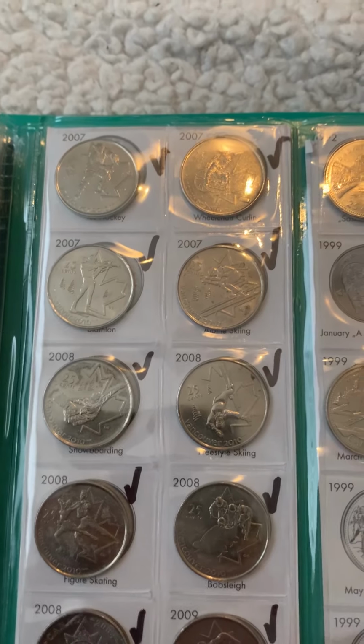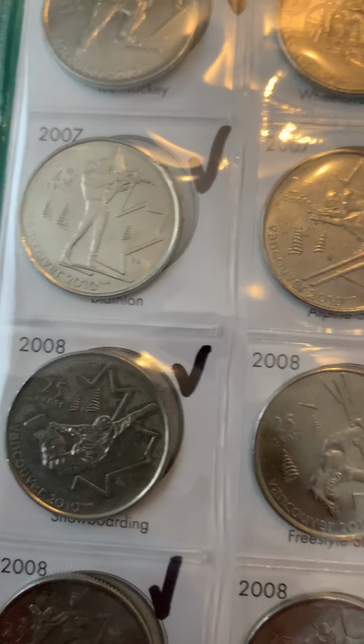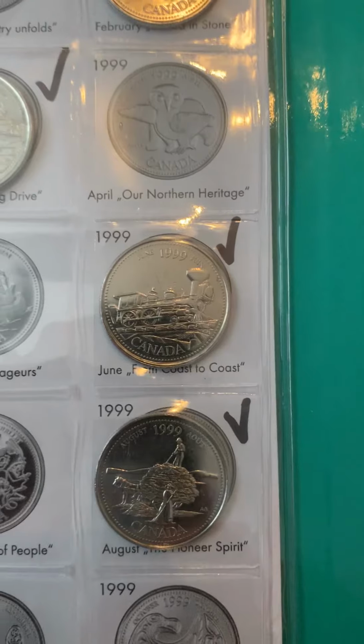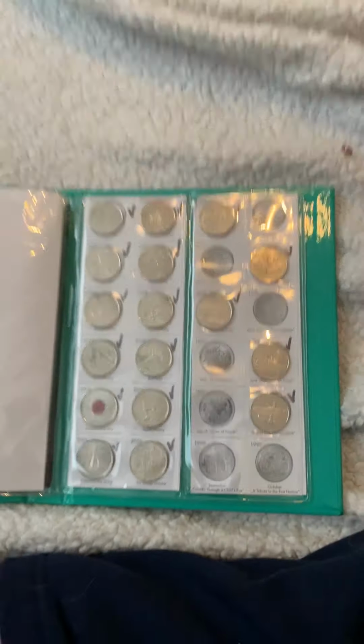And the last page. This is almost all Olympics. And so that's gonna be the end of my coin collection. You can see the two other videos I did about coins. I didn't show all of them because I literally did two videos about them. So, yeah.